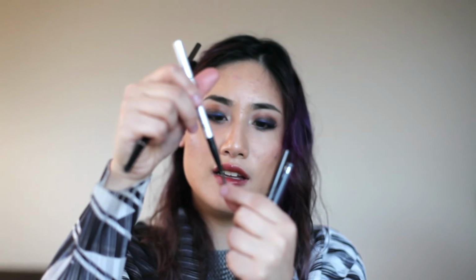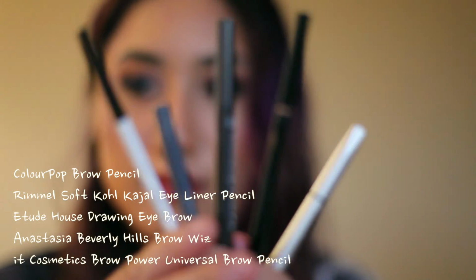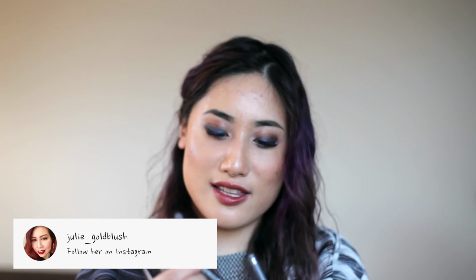The Cosmetics one is the same, except this one has a thicker tip compared to the COLOURPOP one and the ANASTASIA Brow Wiz one. Similarly with the ETUDE House Drawing Eyebrow Pencil, which my friend Julie bought. It's a pencil that has a thicker tip, which means that it goes over a larger surface area, so you don't have to spend as much time drawing in your eyebrows, which can work as well.